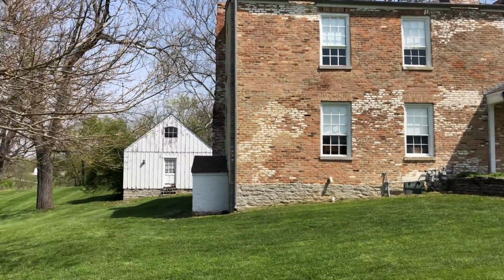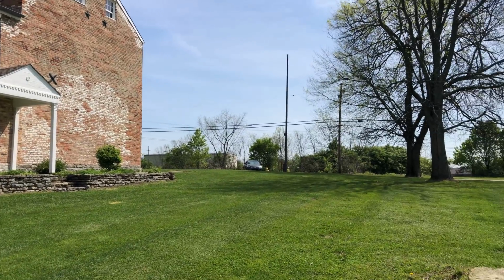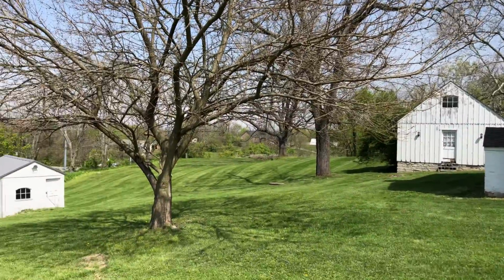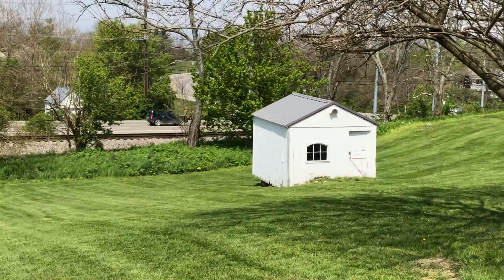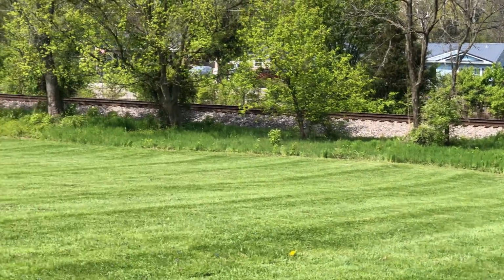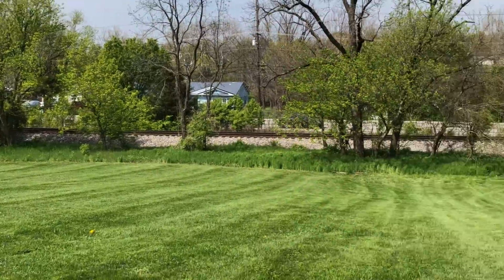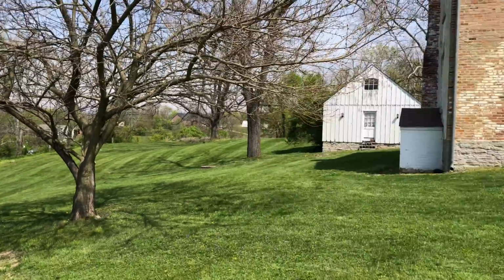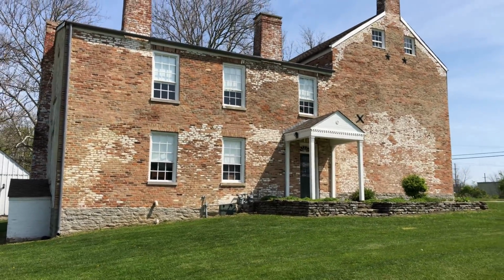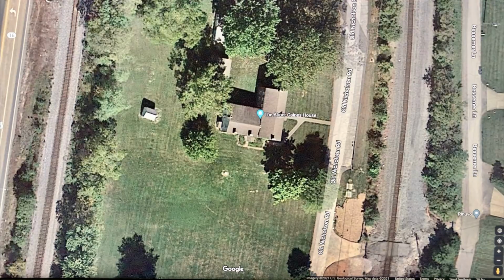That's the rumor anyway. Okay, so we've got a Norfolk Southern line at the front of the house over there. And we've got the CSX line right over here behind this shed. So neither one of these lines were here when this house was first built, obviously. So both railroads came along, and this place was a stagecoach stop. It's one of the first stagecoach stops between Lexington and Cincinnati.